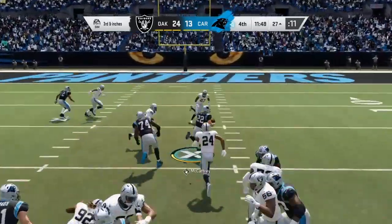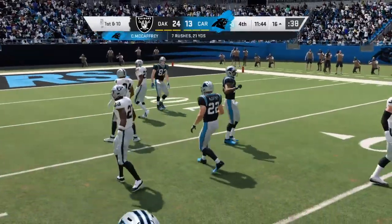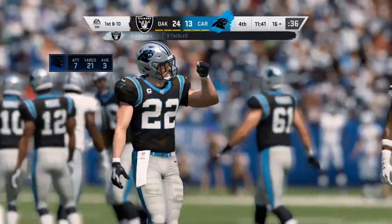They'll try and pick it up with McCaffrey. And inside the 20 before he's brought down.